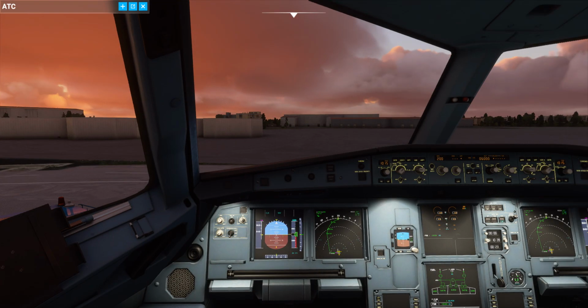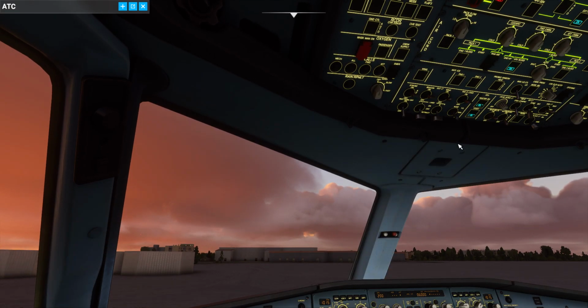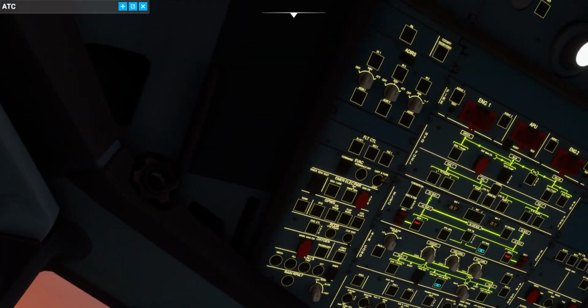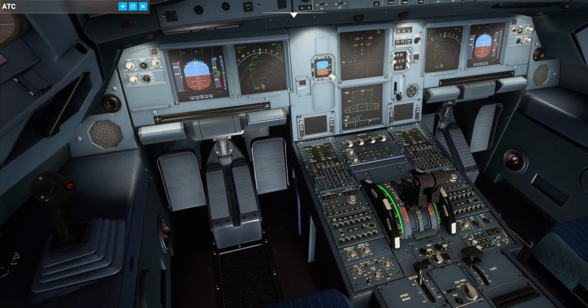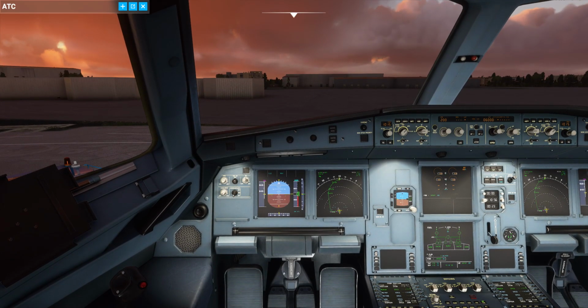So next thing, let's turn the APU on because we're going to get ready for pushback and start. I'll just put the taxi lights on already. We shouldn't do really. So we'll get all that set up, and we get the auto brake onto max.